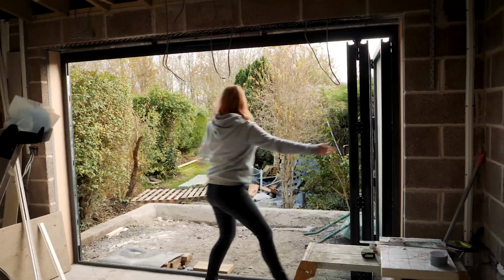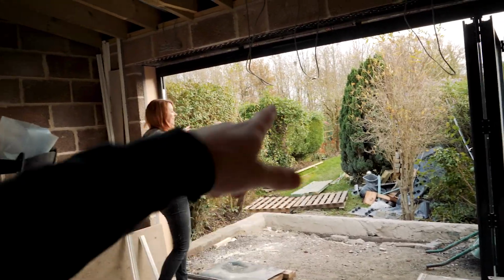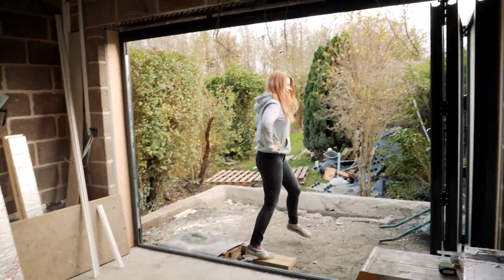Look at that, Holly. We've obviously got to clear up the garden a little bit, but look at that. Soon to be patio, should mention. Not a mud pit anymore.